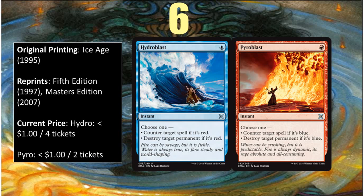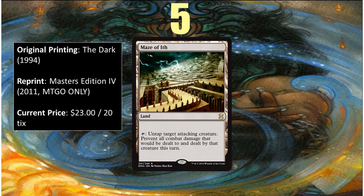So on to number 5. This is a card that hasn't seen print in paper since 1994, apart from a Judge promo. And what's more, Magic Online has only seen one limited printing of this card in Masters Edition 4, which was a Magic Online only set that had a very limited release. So supply of this card is extremely limited in both paper and online because The Dark is very old. There aren't that many Maze of Ith that probably survive in decent condition, and Masters Edition was only a small set.